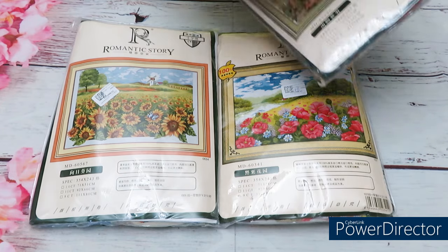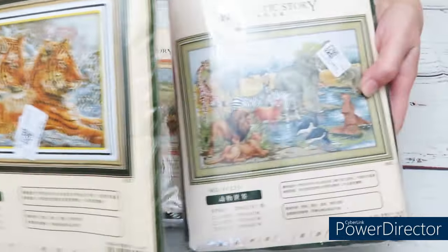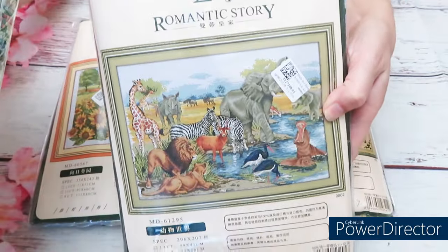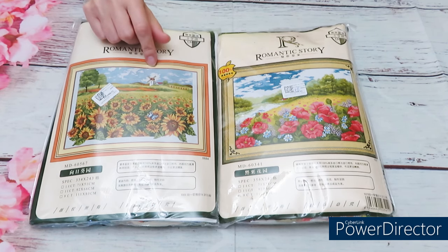I believe it's animals, tigers and a whole bunch of different animals. So we will see this kind of review soon. I will try my best to upload all the videos that I have this week, and I'm not sure, no, this video will not be for this week as I'm recording right now. It's going to be from next week, so yeah.